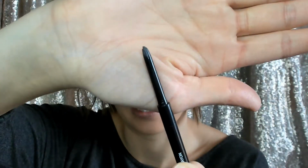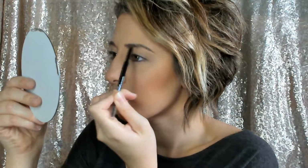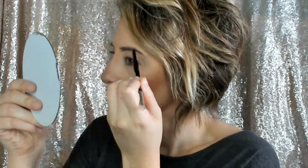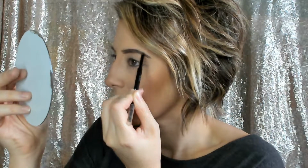Okay, well when applying it, it's got a really, really fine tip. And I find that it breaks off really easily if you apply too much pressure. And it definitely kind of smudges more than I would prefer. So I'm still in the hunt for a good brow pencil. So if you have one, send me some information. Oh my gosh, look at the difference already.